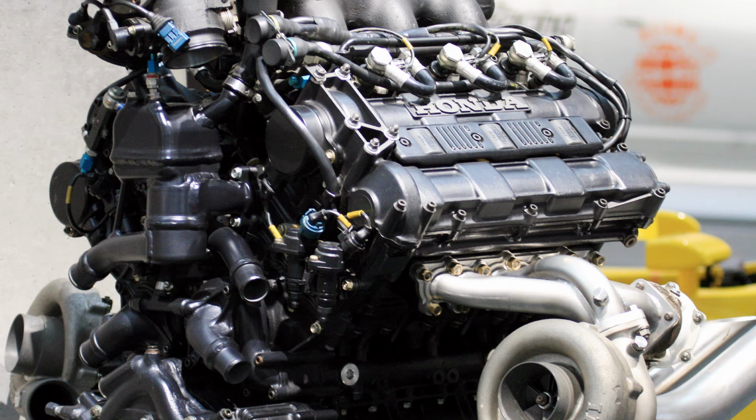Hello everyone, in today's video, I will be talking about how the RA168E Honda Formula 1 engine was able to dominate Grand Prix racing at the time, powering the McLaren MP4/4 to win 15 out of 16 races. I know that the engine isn't everything, but the balance of how the engine, aerodynamics, and tires are engineered improves the total performance of the car.